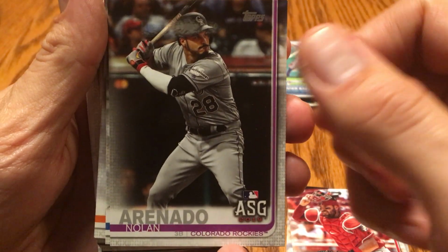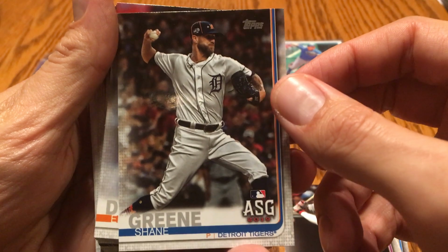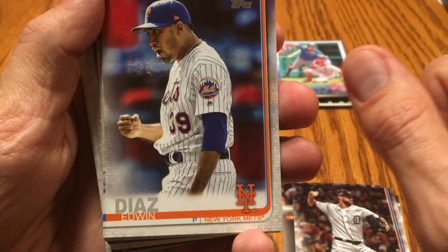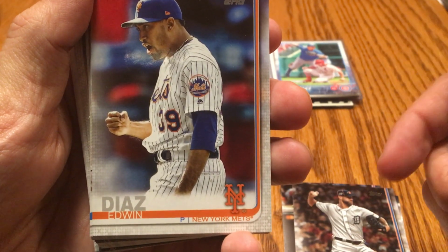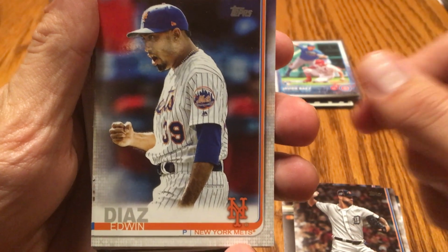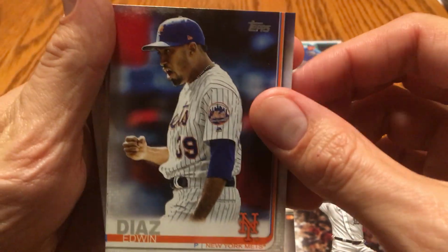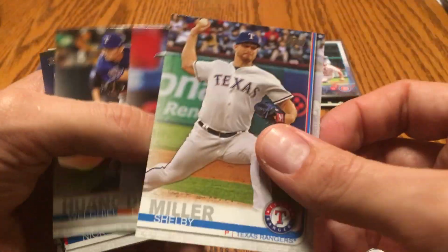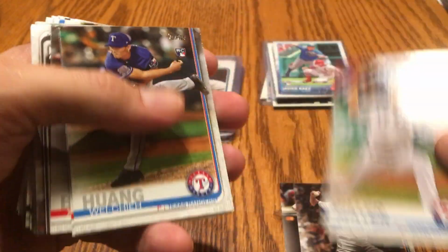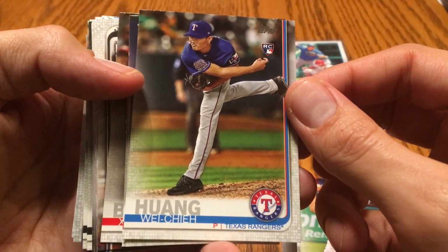Nolan Arenado, All-Star Game. Shane Greene got traded shortly after the All-Star game to Atlanta and kind of struggled. He was the lockdown closer with the Tigers, and then he had a hard time even fitting in with the Braves into their bullpen. Speaking of having a hard time this year, Edwin Diaz. Oh my goodness! Here I go again, dropping more cards. Oh, it's Shelby Miller. Okay, sorry Shelby. Don't know a lot about this guy. Wei-Chieh Hong.